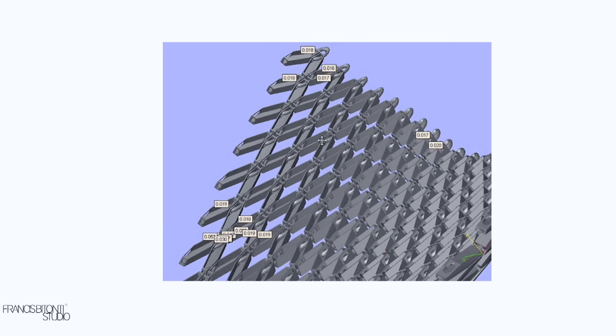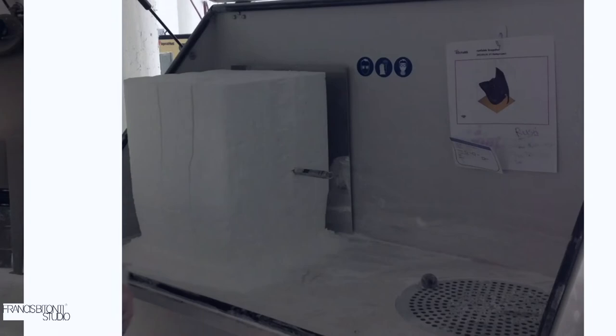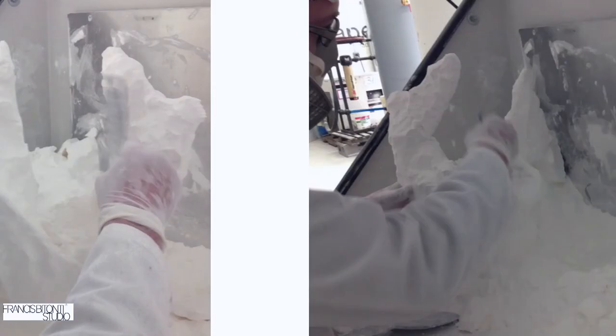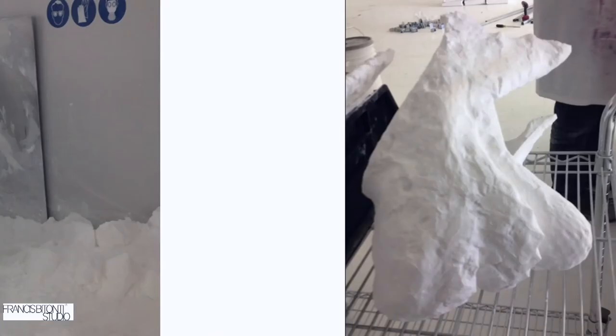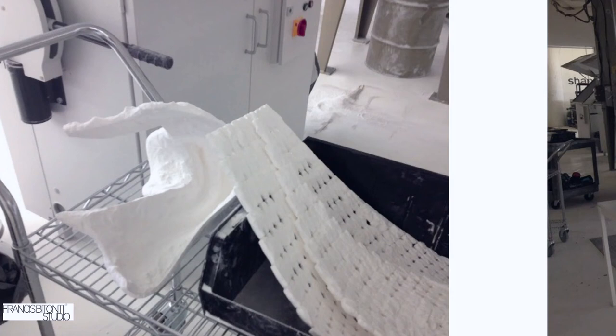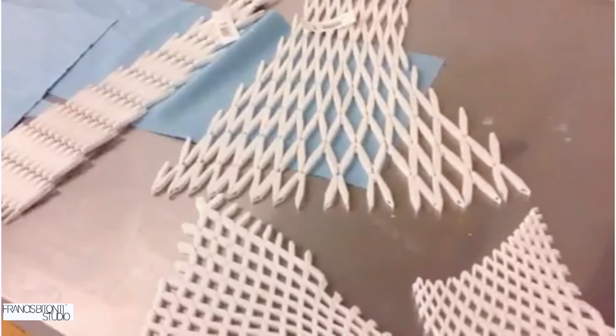They were printed in Long Island City at the Shapeways factory on these EOS laser sintering machines. They were printed in nylon. These are some photographs of the excavation process. That's a lot of dust. It's a bit like archaeology. One of the big struggles we had cleaning this is that because there are all these tiny articulated components, cleaning out all those joints was a very labor-intensive process. They were all then tagged, labeled, packed up, and shipped out to Long Island City.